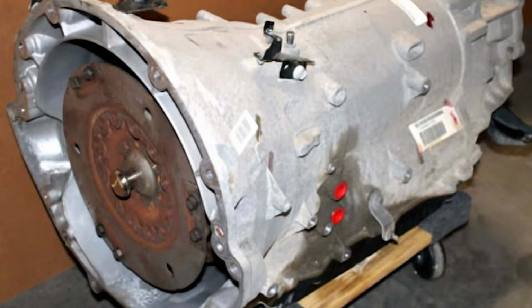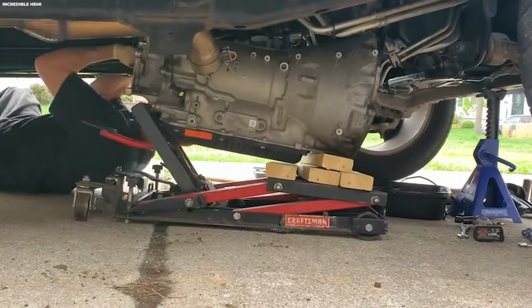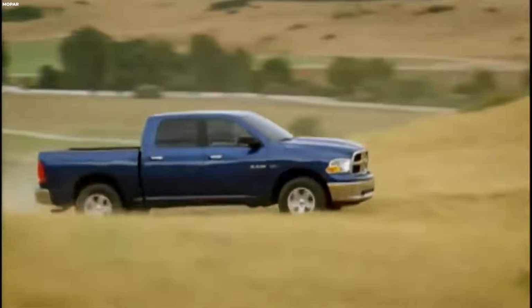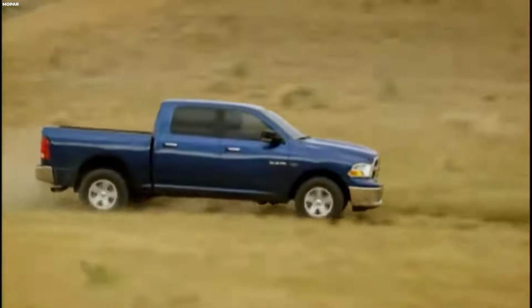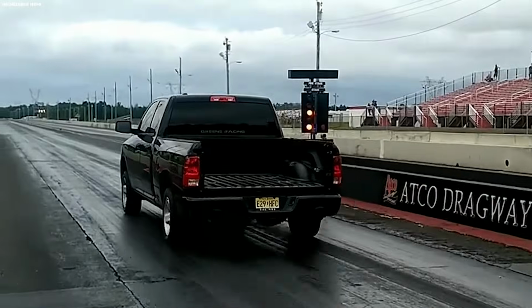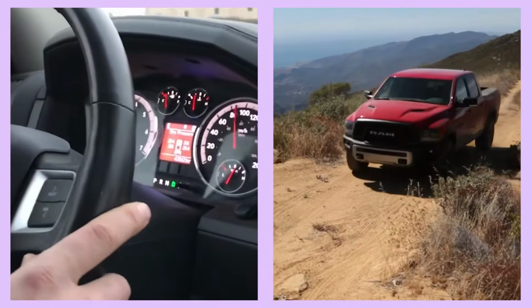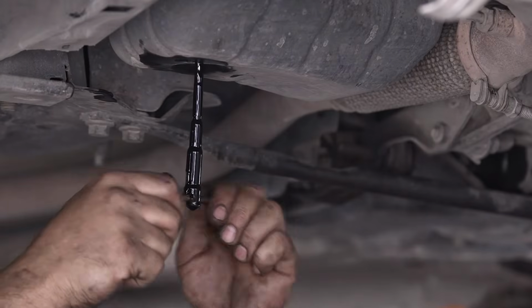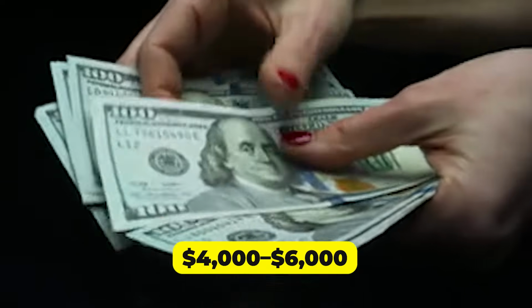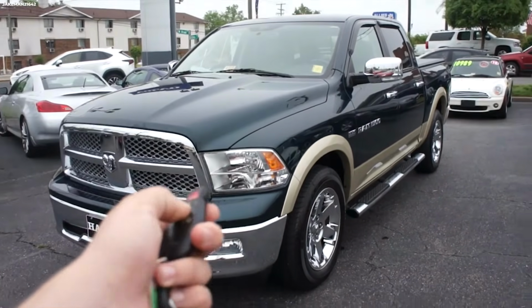One of the biggest culprits was the transmission. The 6-speed automatics were prone to harsh shifting, slipping, and early failure. When Ram introduced the new 8-speed, things didn't get much better. Many owners reported jerky performance and sudden breakdowns. Replacements often cost $4,000 to $6,000, and rebuilds didn't always solve the issues.